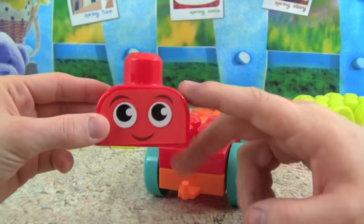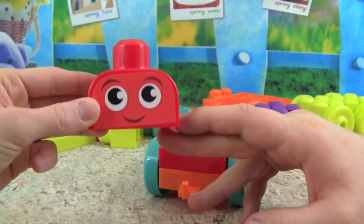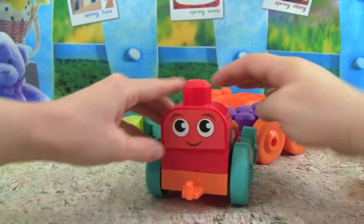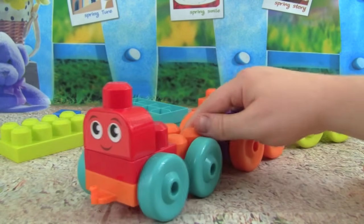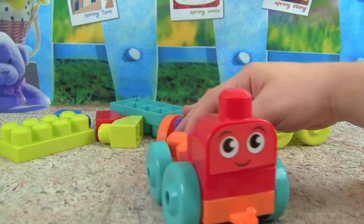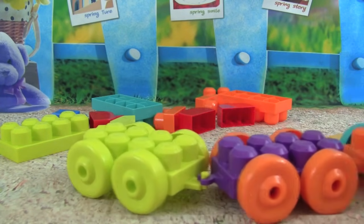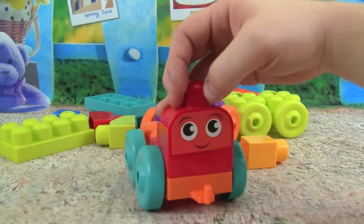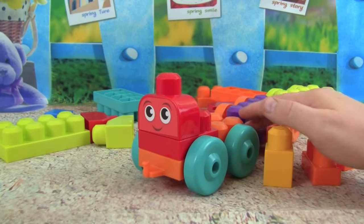Yeah. Hi, guys. I am the Kid-Friendly TV ABC train. Oh my goodness, let's put him right here. Let's go on an ABC adventure today. Choo-choo! I'm the Kid-Friendly ABC train, going to town to learn my ABC. Alphabet! Let's keep building our Kid-Friendly TV ABC train.